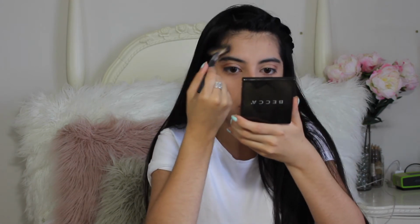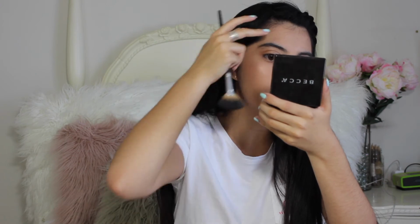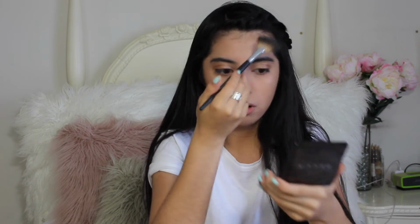And then after I've done a little bit of contour, it's not too dramatic, I take a little bit of it and I go into my temples. I feel like it's very unnecessary for me to do this because the contour is so small and minimal that I wouldn't need to put it on my forehead to even it out, because you can barely tell it's there. But I'm going to just do it for the heck of it.